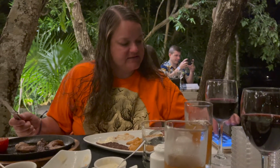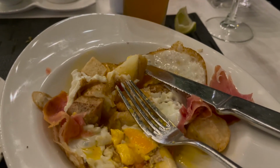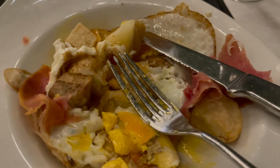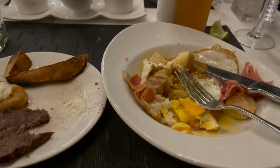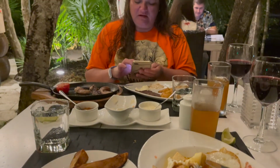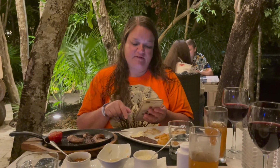Huevos rotos, or whatever. It's basically fried egg, potatoes, and what is it, serrano ham? I thought it was Iberian, maybe. Or Iberian ham. I've already chopped up the egg, obviously. And that's like the appetizer, but it's a pretty good portion. I mean, it's good. Huevos rotos con jamón. What's it say below it? Fried eggs, potatoes, and Iberian ham. Right.